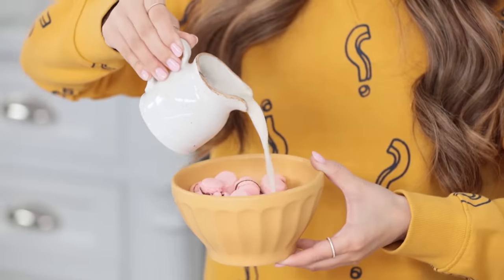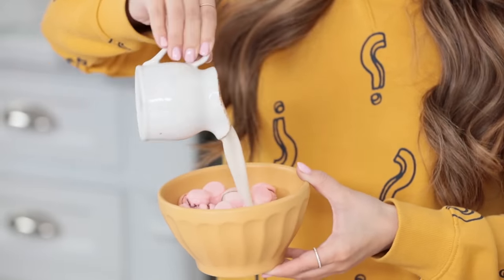So let's try it. I filled this bowl up. I've got some milk over here. We've completed the recipe and now we're going to try it to see if it will cereal. Okay, get out of the way, you little cuties. Oh my gosh, I feel bad just eating them. They're so cute. Oh.